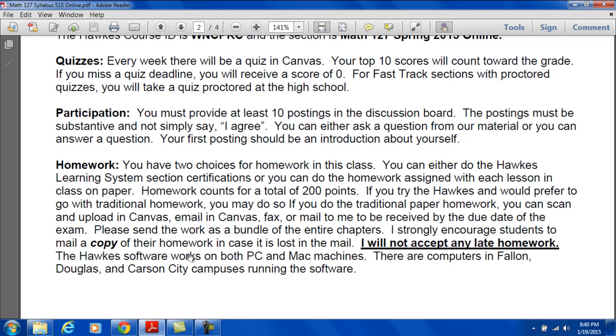Homework. You have 2 choices for homework in this class. You can do the Hawks Learning System certifications, or you can do the homework assigned with each lesson in the class on paper. Homework counts for a total of 200 points. If you try Hawks and would prefer to go to traditional homework, you may do so. If you do the traditional homework, you can scan and upload in Canvas or email in Canvas. Again, I prefer those to be uploaded in Canvas at that homework upload place because that doesn't fill up my inbox and things are fine.